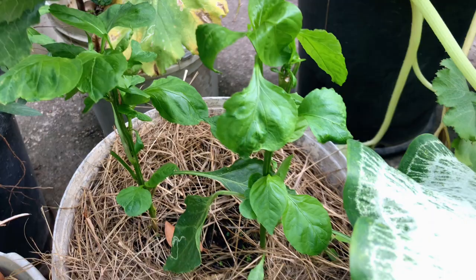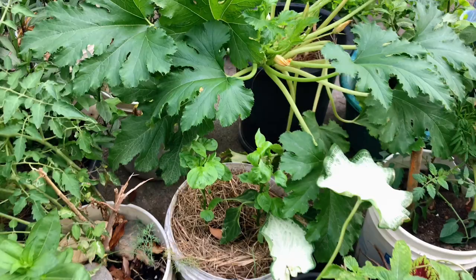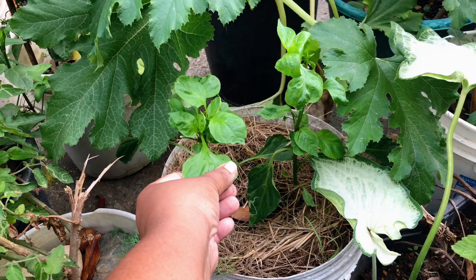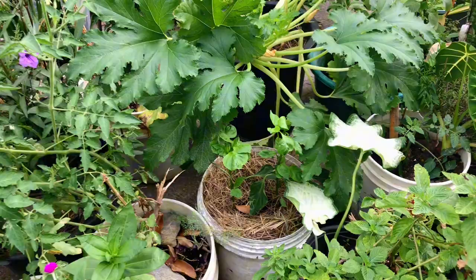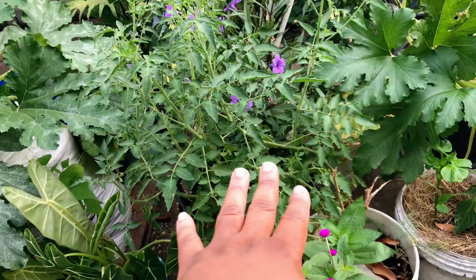I'll try and give it some more sunlight. The zucchini is trying to take over the sunlight there. So look how lovely those leaves are looking in comparison to what it was before. So everything is doing much better. Much better. The tomato tree has doubled in size and the bushiness that it was originally.